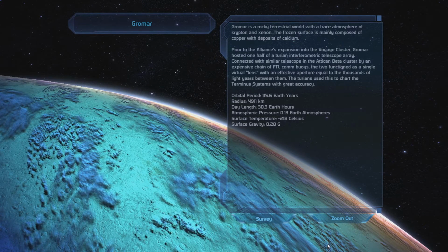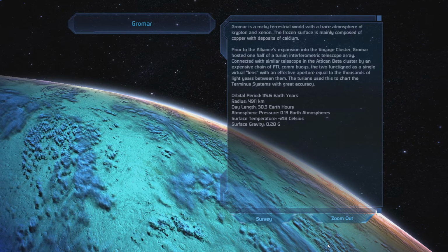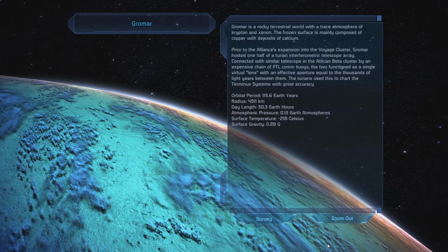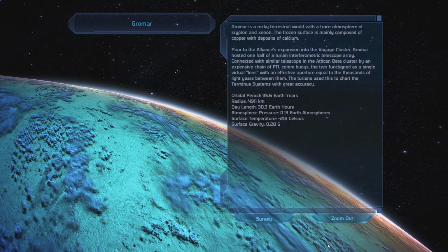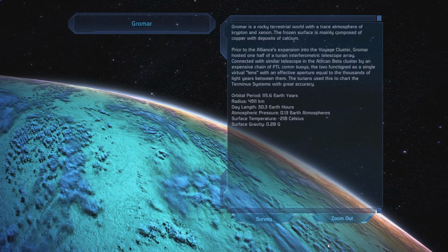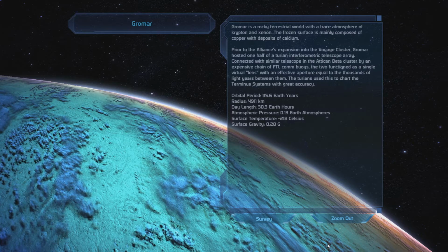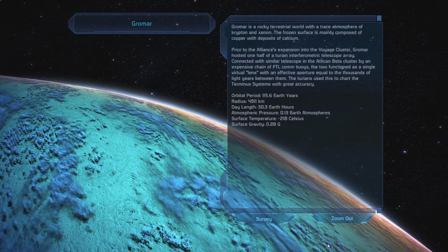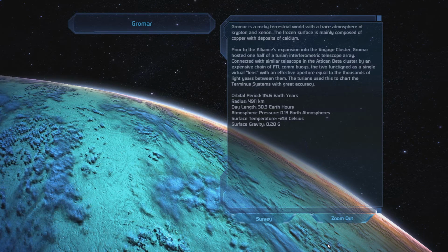Gromar is a rocky terrestrial world with a trace atmosphere of krypton and xenon. The frozen surface is mainly composed of copper with deposits of calcium. Prior to the Alliance's expansion into the Voyage cluster, Gromar hosted one half of a Turian interferometric telescope array. Connected with a similar telescope in the Attican Beta cluster by an expensive chain of FTL comm buoys, the two function as a single virtual lens with an effective aperture equal to the thousands of light years between them. The Turians use this to chart the terminus systems with great accuracy.